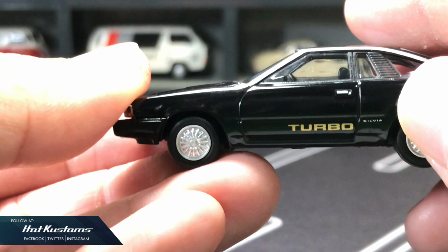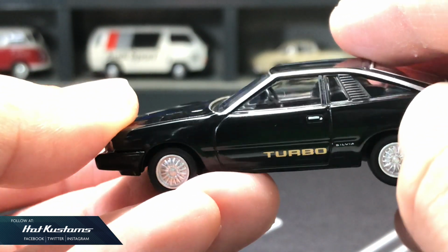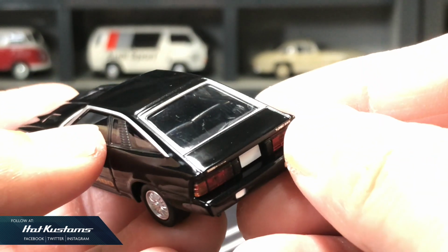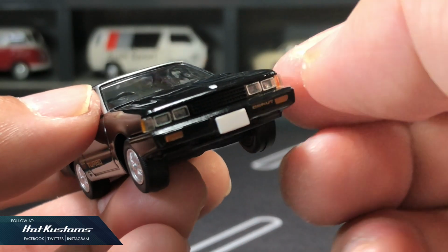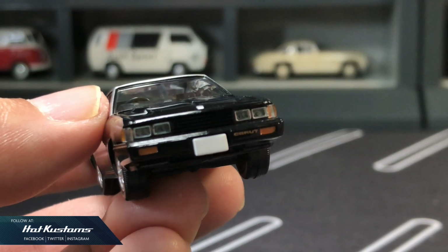Realistic wheel set, and I think the turbo marking in gold is really nice on the gloss black. Stunning and nice interior, and this is truly a nostalgic car that is definitely going into my collection. Apart from the headlight, I can't say it's an imperfection because the headlight's positioning for the actual car may be similar to this.